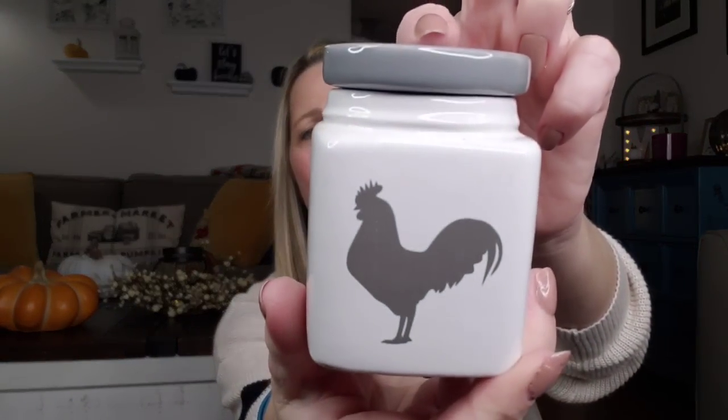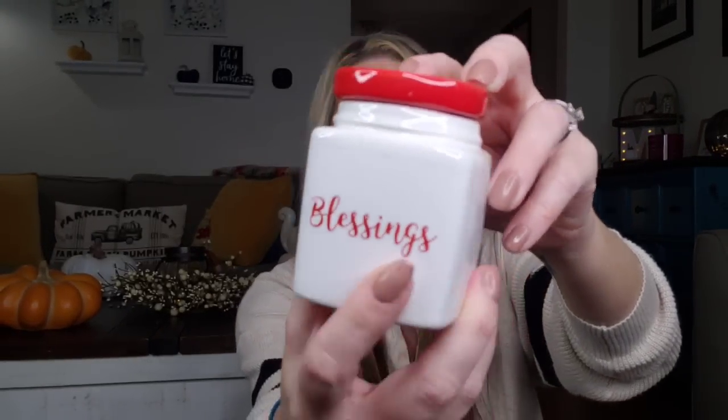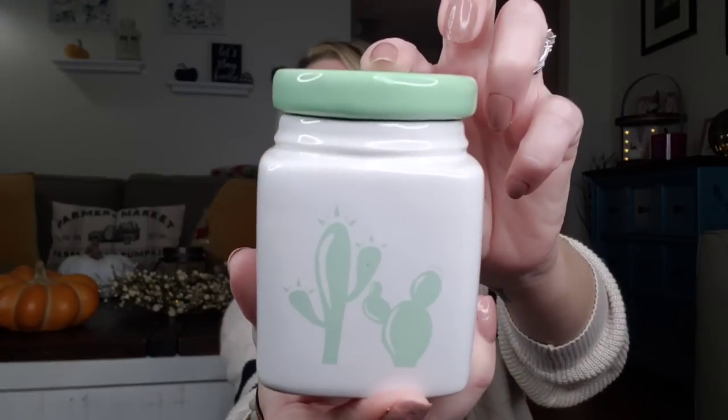So like I said, there are four different ones. They have the love, they have the gray rooster, they have the red blessings, and then the green cactus. Now let's see how tall these little boogers are. And they are 3.5 inches tall and 2.5 inches wide. So that gives you an idea.